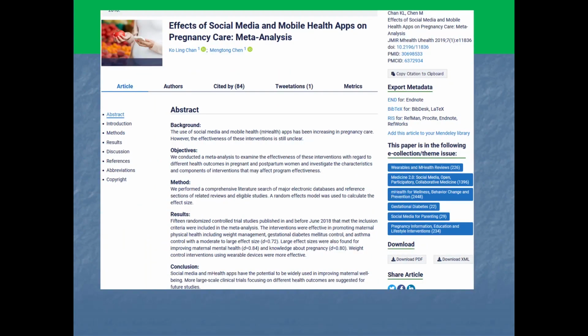Okay, let's try another one. Pause and guess. So this one doesn't have a label near the top, but the title tells you what it is. The title says it's a meta-analysis. And again, in the abstract, there's an objectives bit that says, we conducted a meta-analysis to examine the effectiveness of these interventions. So basically, they found other past research that had looked into the effects of social media and health apps on pregnancy care. And in this paper, they statistically combine that information.